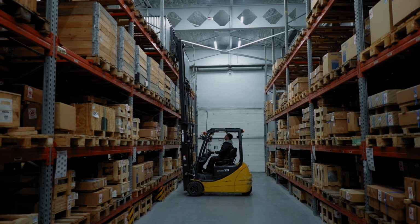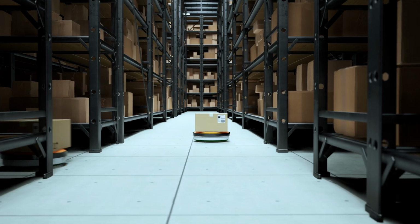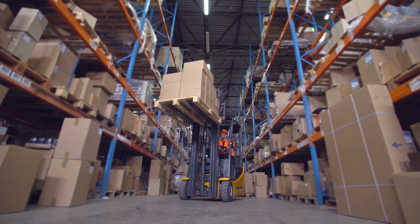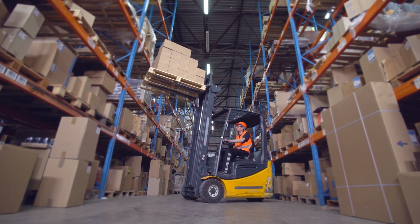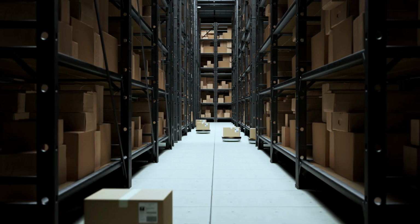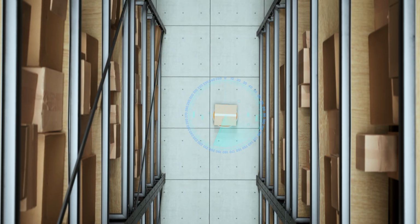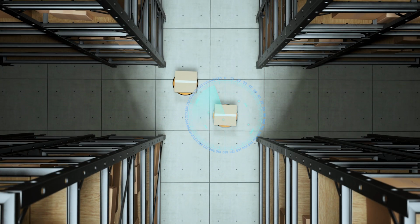In a fast-paced material handling environment, safety and efficiency are paramount. For over a century, our client has been a leading provider of material handling solutions, including forklifts, pallet jacks, and automated guided vehicles. With customers across industries like retail, warehousing, automotive, and logistics, they've built a legacy of reliability and innovation.